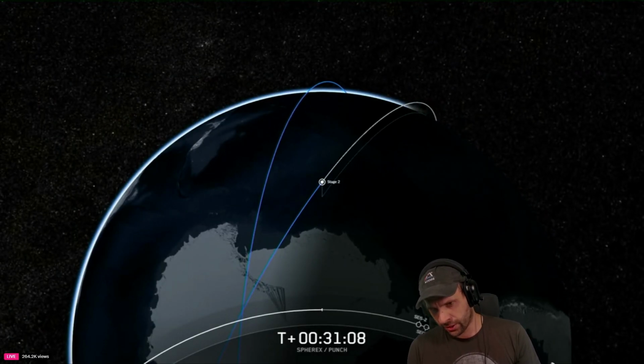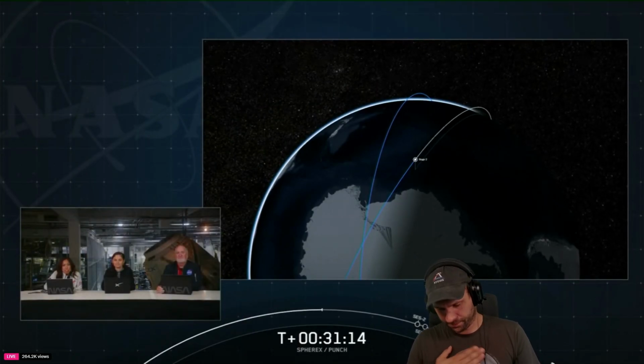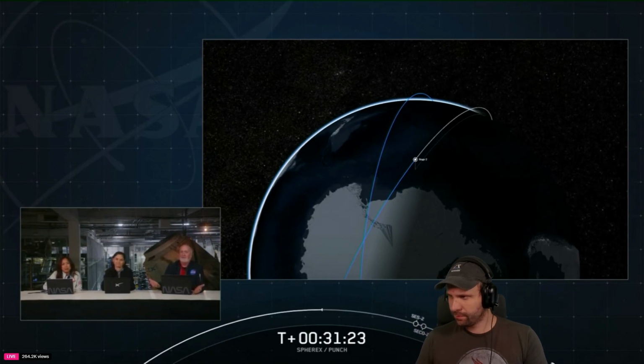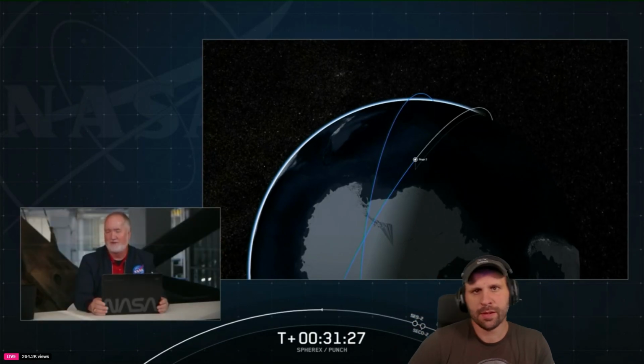The Falcon 9 did an on-orbit plane change about 31 minutes ago. It's carrying 2 NASA science missions, SPHEREx and Punch, and both are headed to a sun-synchronous orbit around 650 kilometers above the Earth. And what does that mean for us? That means that we will be passing over the same part of the Earth at roughly the same local solar time each day.